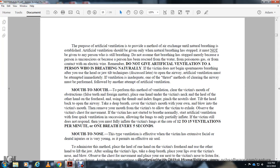Observe the victim's chest to see whether the victim has started to breathe. Normally, start artificial ventilation with four quick ventilations in succession, allowing the lungs to inflate only partially. If the victim is still not responding, you must fully inflate the victim's lungs at a rate of 12 to 15 ventilations per minute, with one breath every 5 seconds.